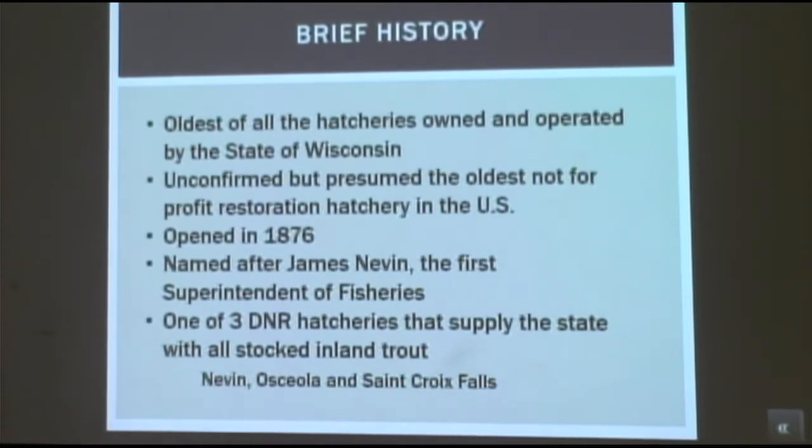And what does that mean? Well, we don't sell any fish. We get a lot of calls for people to sell fish, and there's times where I would love to sell a bunch of extra fish we have, but we can't sell any fish. All of our fish get stocked into water bodies of the state. So as far as we know, this is the oldest one in the whole U.S., which is really cool. It opened in 1876, named after James Nevin.